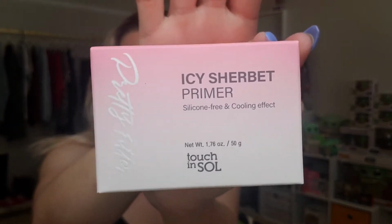A Touch in Soul Pretty Filter Icy Sherbet Primer. Oh, that's a mouthful. All right, so this is the Touch in Soul Icy Sherbet Primer. This is silicone free with a cooling effect. Ooh, this retails for $32. It says this is going to lock your looks in place and keep them cool with the Icy Sherbet Primer. This gel primer has an instant cooling effect once applied that hydrates and preps the skin for makeup. The formula is silicone free with water capturing technology to lock in moisture and leave your skin feeling silky smooth.